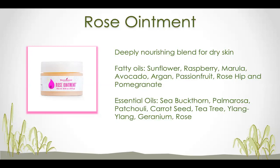And then we have that marula oil, that fatty oil that I spoke about earlier, that was also in that cleanser that we looked at. So it's a very powerful thing. And what was really funny was that I just sort of got in the habit with the rose ointment, because it's so light, of smoothing it onto my lips.